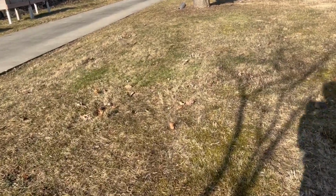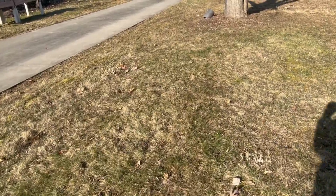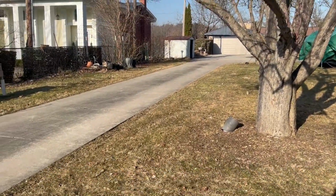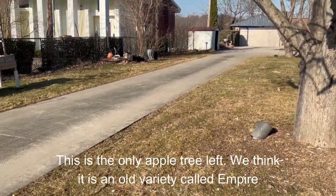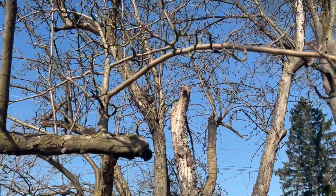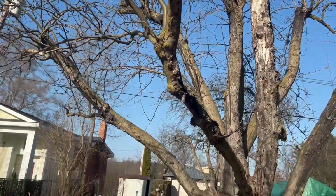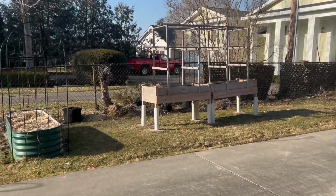Check out this old apple tree. We did get some apples off of this, but not as wonderful as the one by the house. Don't see any signs of budding out or anything. Well, maybe. Who knows? But it's still exciting. Today was a glorious day.